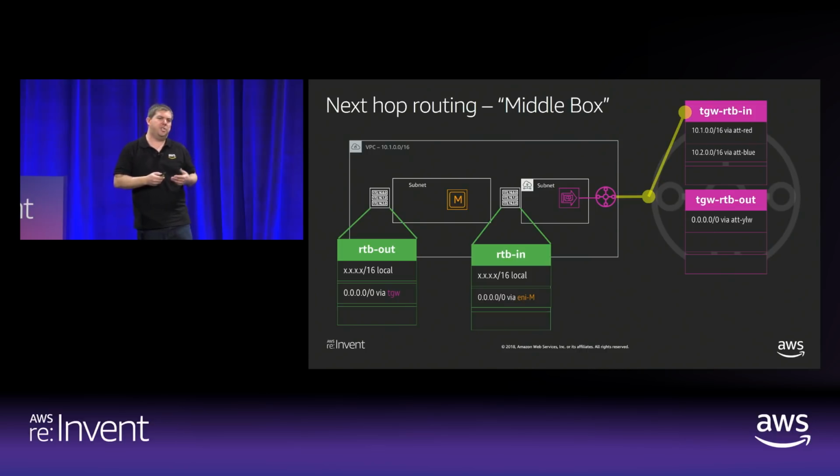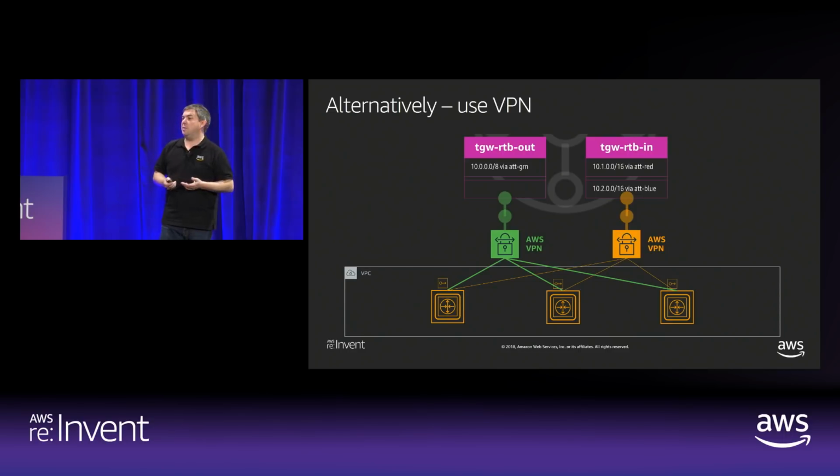Obviously, in this scenario, you still need to consider the AZ independence that I mentioned, so perhaps deploying multiple instances and aligning your traffic to those particular AZs. The other scenario, though, that you could do here is actually to use VPN connections. So you could host EC2 instances in another VPC, give them an elastic IP address, and build VPN connections back to the transit gateway. And that gives you some pretty creative options that Thomas is going to talk a little bit more about later on.